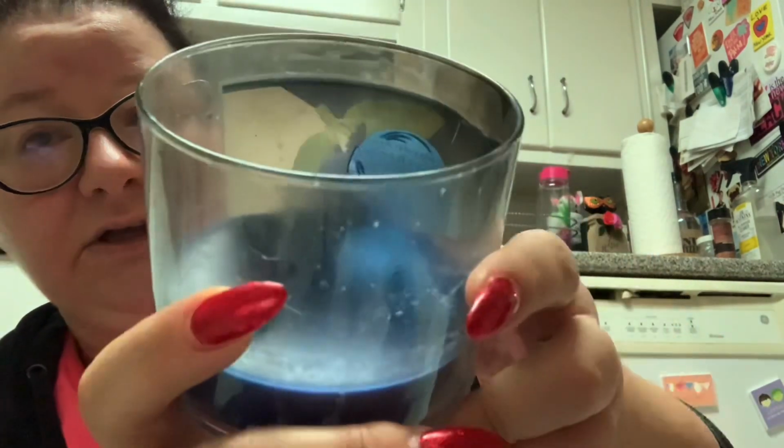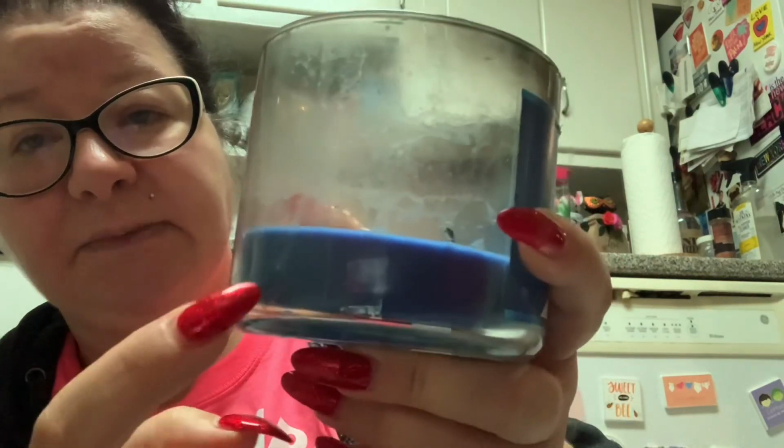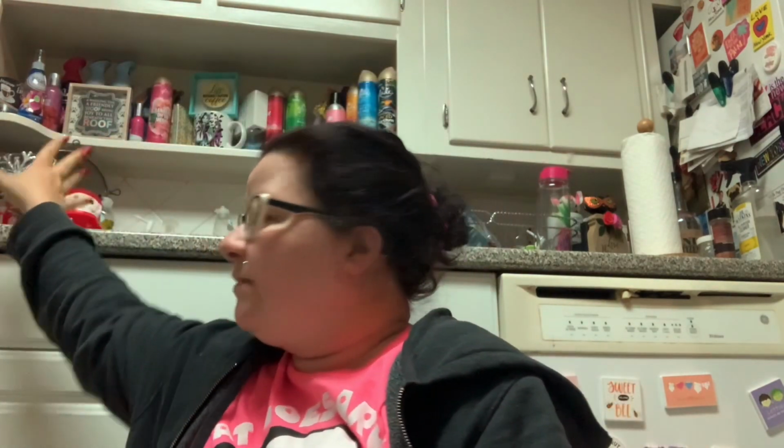That's not good, okay? So I'm not going to go to the store and return the candle with this much wax left in it because that would just be ridiculous. I'm not one of those people. But I am going to put it on a warmer, and I'm going to be done with that candle. I've had enough of that candle.